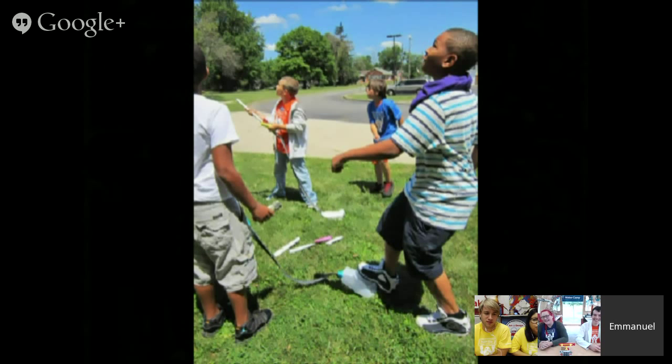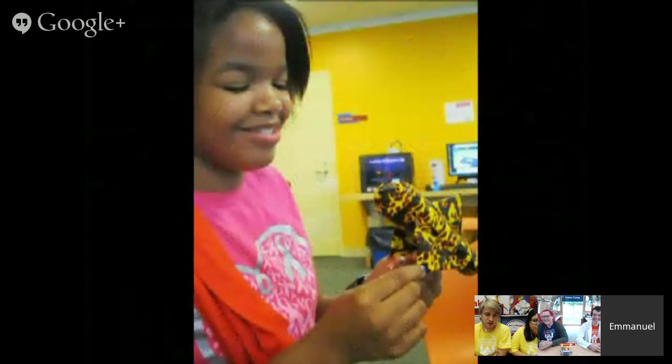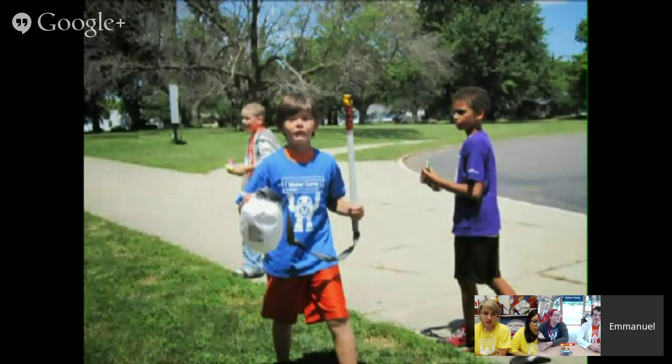And the stomp rockets are flying at the Muncie Public Library. Looks like patterned duct tape there. Always a good addition to your projects, adding some super cool duct tape. Or in that case, really hot duct tape.